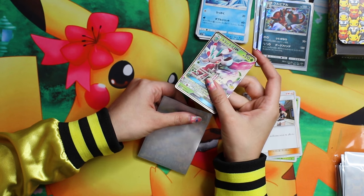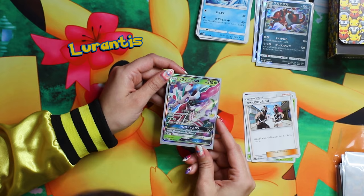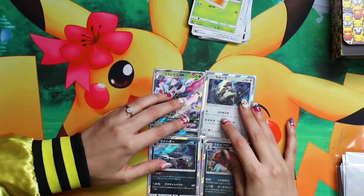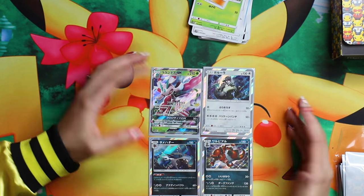Whoa! And it's not full art, like we made the mistake of calling our Espeon a full art Espeon. Gosh, this is amazing. I forget the name of this, but it looks so great. Wow, cool. It's Lurantis. These are the best pulls from our cards that we got. We got one GX and then these three guys. So, I mean, that's pretty great. I'm not angry about that. That's pretty awesome. These are so cool.